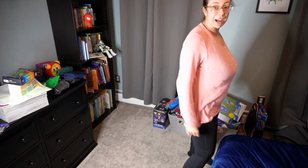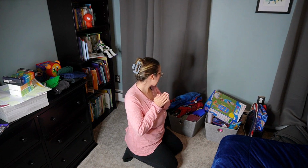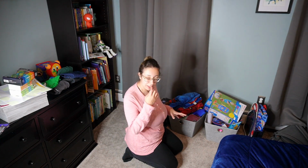Alright my friends, so I'm back at it on day 2, and I just want to finish up my son's closet so I can do the bookcase. Sorry, I'm a little bit tired, tough day at work, but this is literally all I have left here, just a few things to organize in the bins.